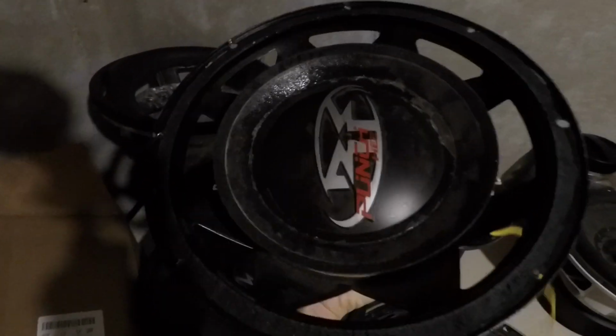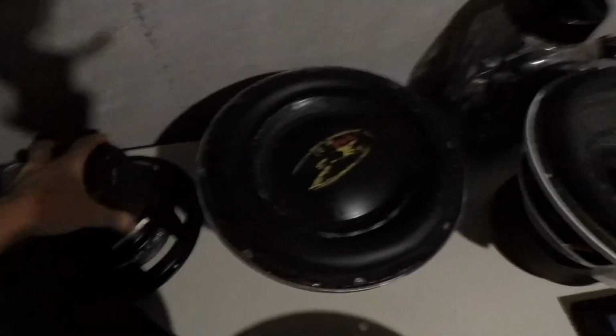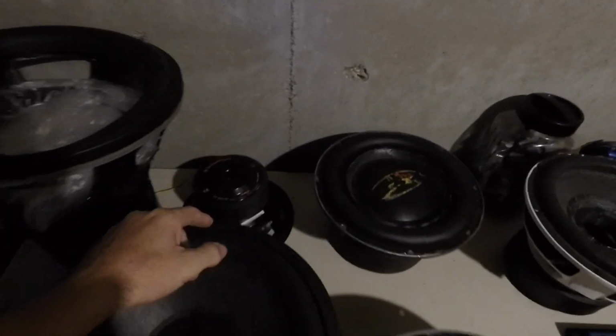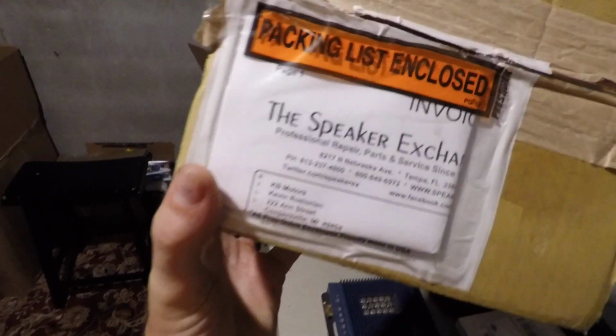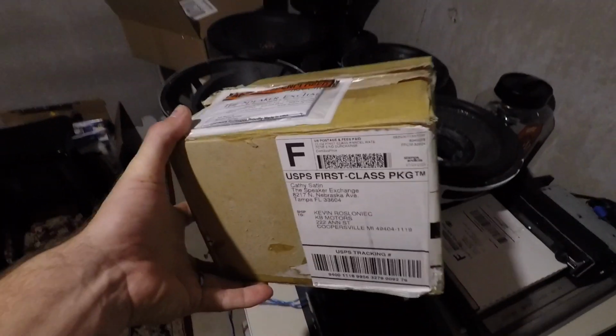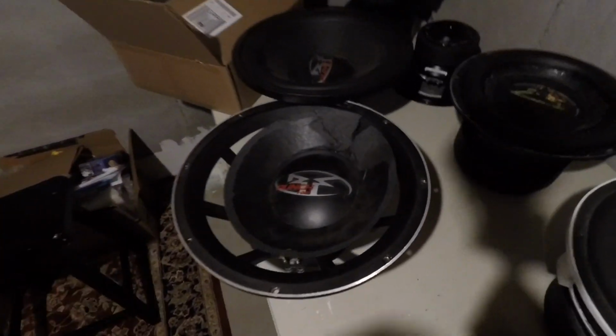I ordered, gosh, this is a heavy one. I've got this one here, it's a 10. I got this for free in a deal. When I bought these powers, I got this for free. It needs a surround, so I ordered surrounds and they sent me 8-inch surrounds. So, kind of screwed. I'm trying to send them back. Here's my coils. I got these from the Speaker Exchange, $68 a piece. So you're paying to play, guys. But just kind of showing you everything I got.